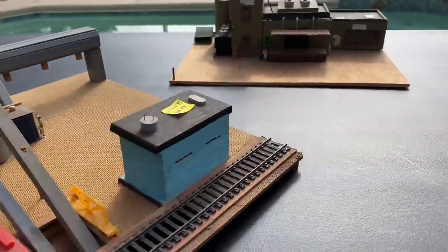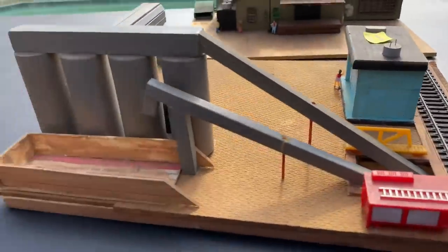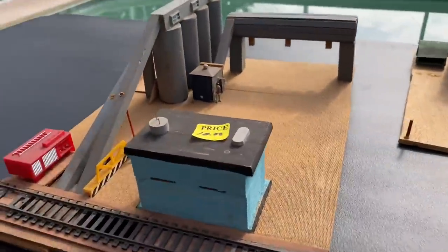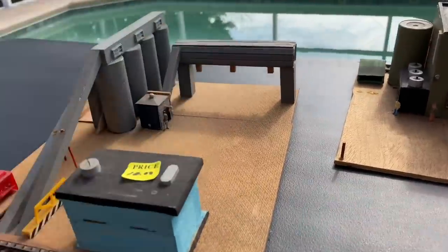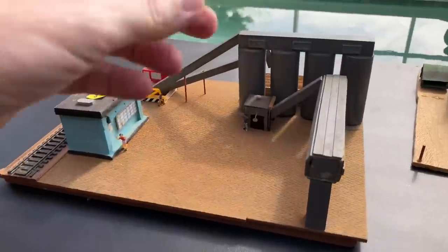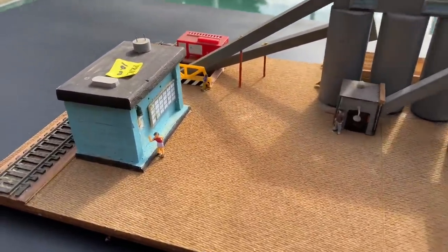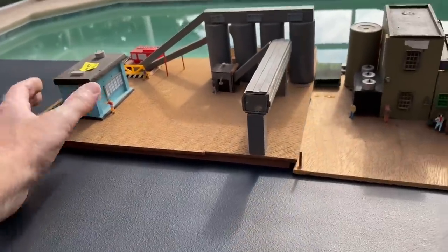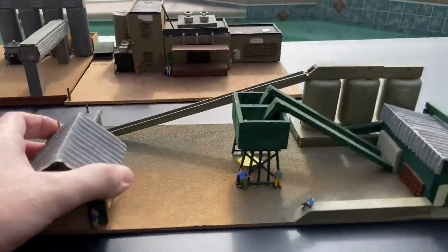And another one here. Look at this. Not sure what this is. Maybe some sort of grain plant, or I don't know what. You can use your imagination. I'm sure some of you train hobbyists will tell me that's supposed to be this, that, or the other. But for me, just a bunch of cool buildings. And little by little, we'll start making our industrial park.